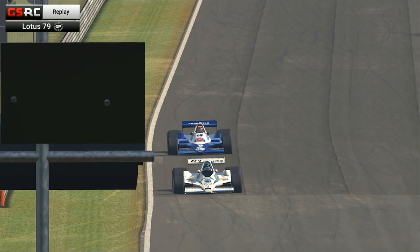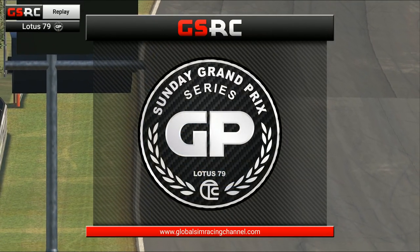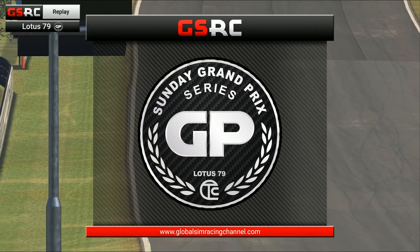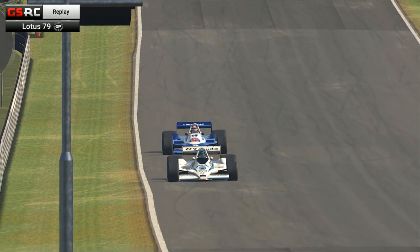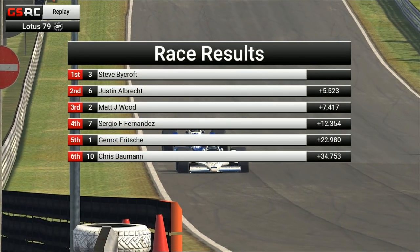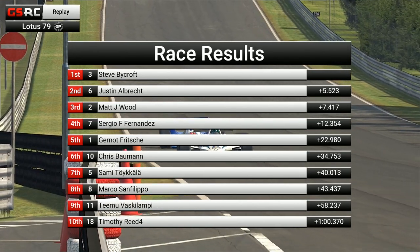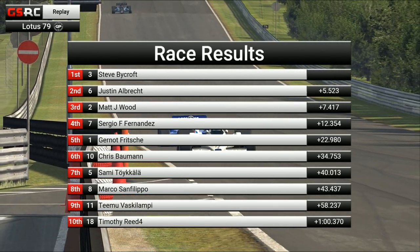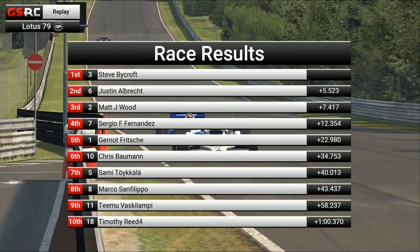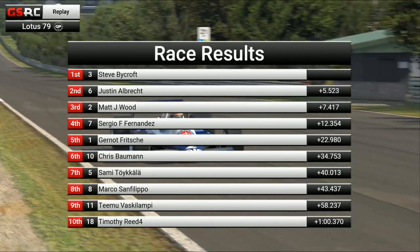Welcome back to the Nurburgring. We just watched round 8 of the season for the Sunday Grand Prix series. And the Lotus 79s, some of them made the checkered flag, some did not today. Steve Bycroft wound up taking the victory in the end with Justin Albrecht about 5 seconds behind. But we seem to feel that Steve maybe had a little more in it, just wanted to try and bring the car home since he had a victory in his hand.